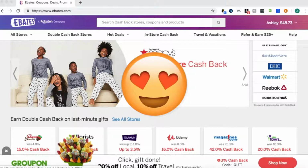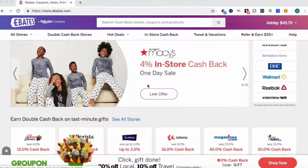So today I want to share a deal with you all on an Xbox. In order to be able to get the maximum amount of cash back on this deal, I need you to start off at Ebates.